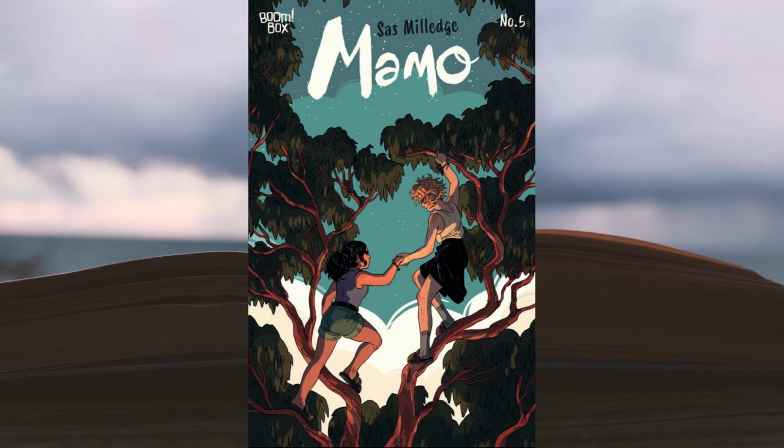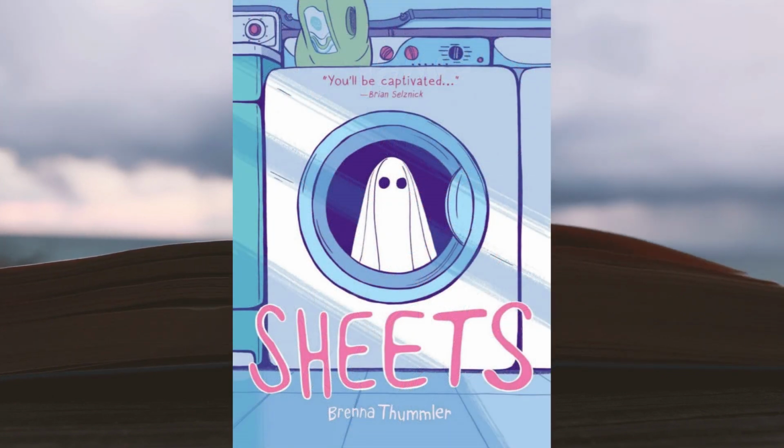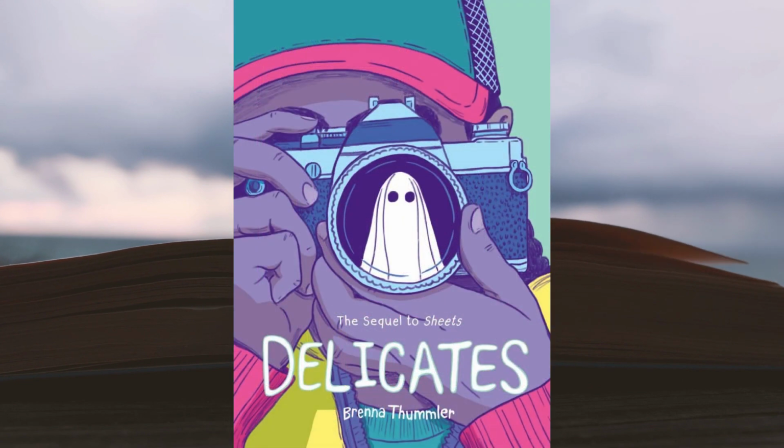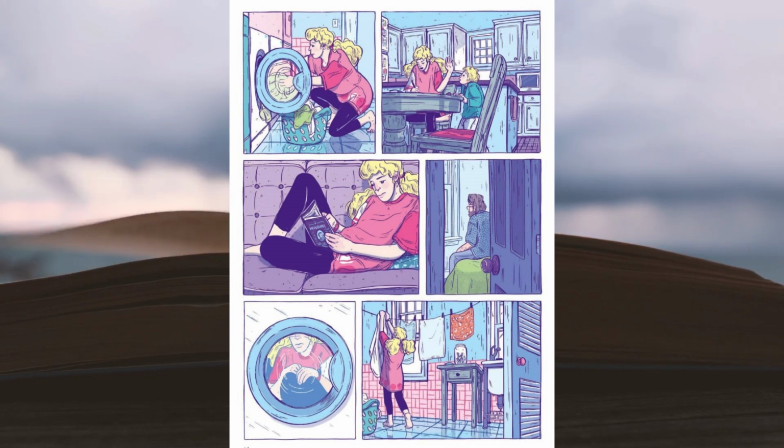Number two on my list is Sheets, the graphic novel by Brenna Thumbler, which also has an equally beautifully drawn sequel called Delicates, and both books follow a 13-year-old protagonist called Marjorie Glatt, who runs her family laundry business, has to manage school on the side, and while juggling between the two, she also has to handle a ghost who eventually ends up becoming her friend.